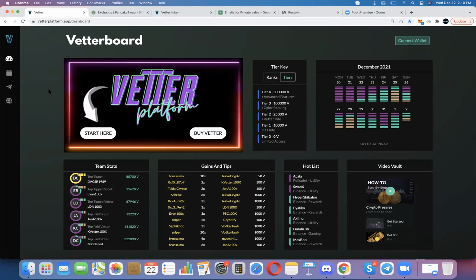So it's quickly said, but even though they may not understand the full depth of the features that are built into this, it's enough for them to move forward and either get to tier 3 with 100,000 Vetter, or maybe tier 4. Of course, those that can't afford that can come in at lower levels.